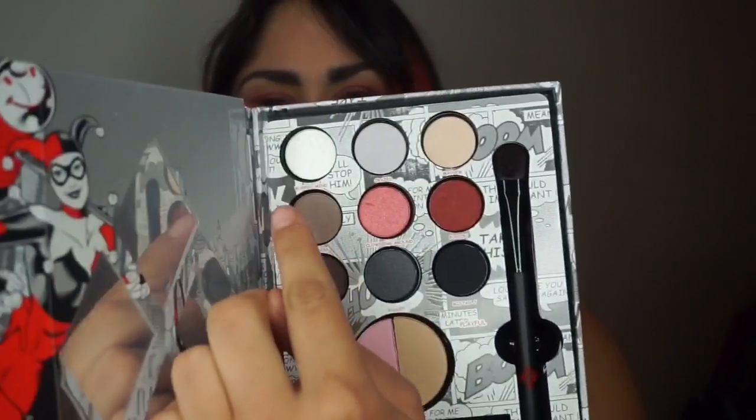Oh my god, be still my heart. But this contains shades that are named after her, just like the other one. So it has Mr. J in black, that's the black shade. That was a good Harley Quinn impression, right? And we also have Trickster, Mallet, Clowning Around, Madness, Warped Mind. Warped Mind, this white one up here, also has a sort of shimmer to it.